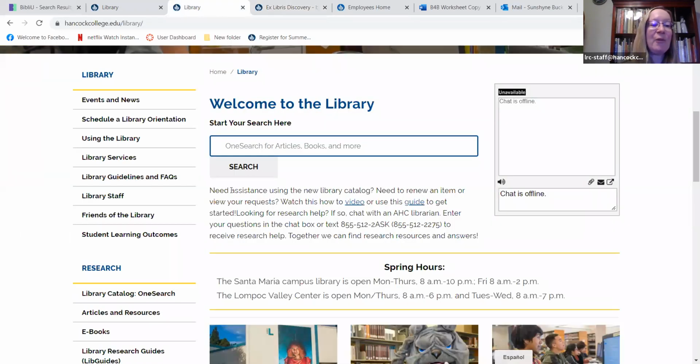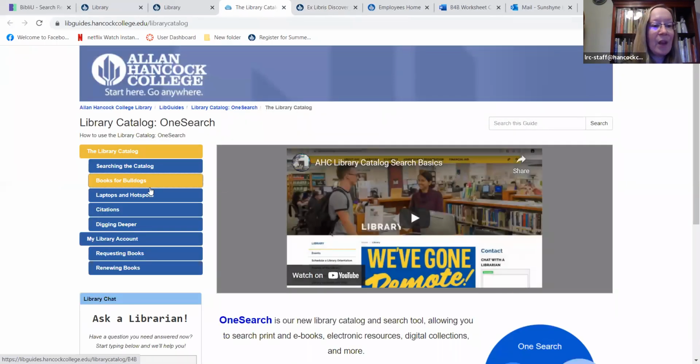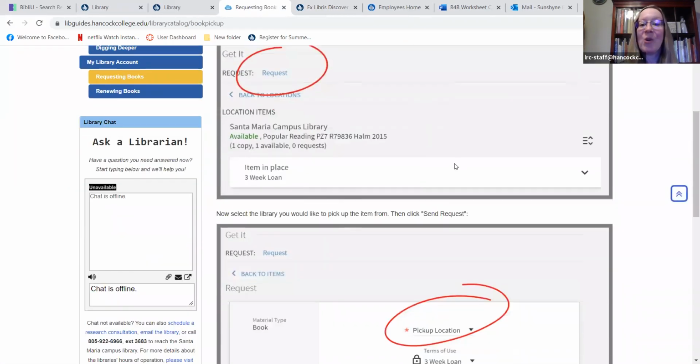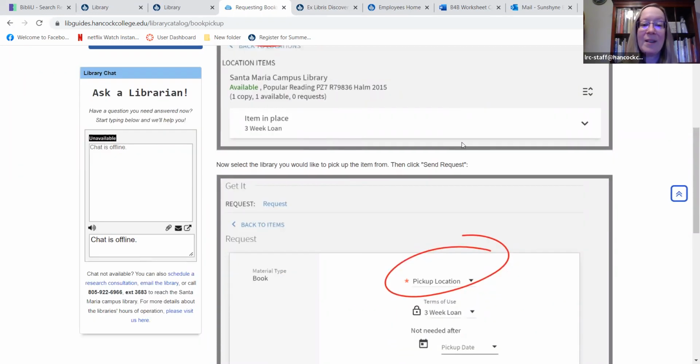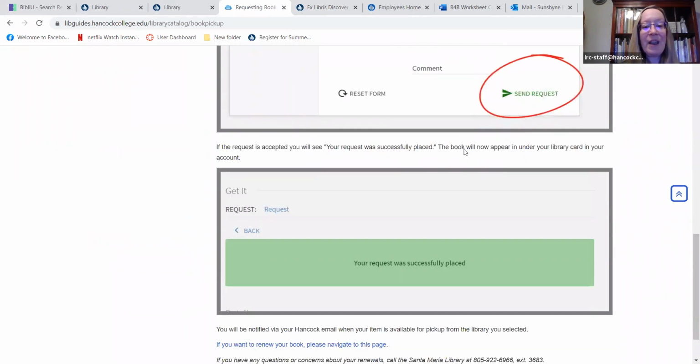As I was showing you before, this LibGuide here, if we go to requesting books, this is how you would be placing the request on the book. Make sure that you're signed in, okay? Otherwise you won't be able to place the request. This is all the information about that.